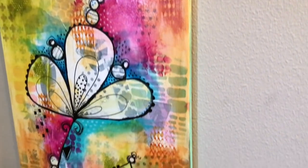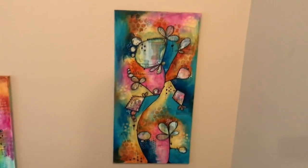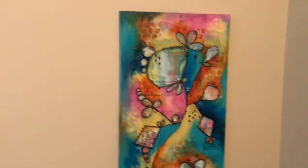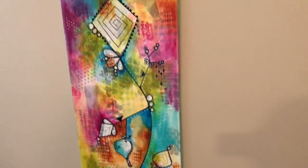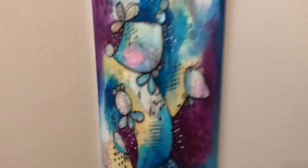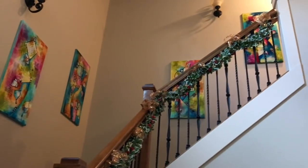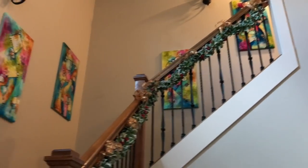Here's one of the new ones. This is one of the old ones. I need to go downstairs and make sure they all look straight and even and all that. This is a new one. And then that's another old one. So let's go downstairs and see what it looks like from down there. So there we go. Looks pretty good. I like it.